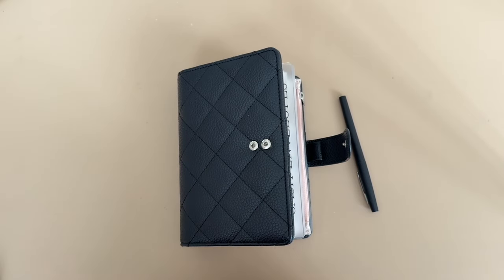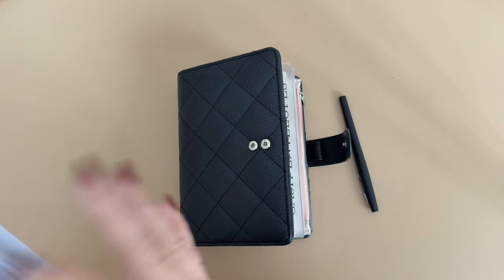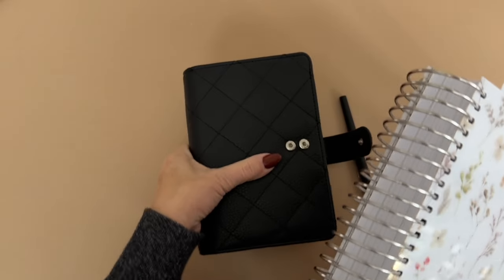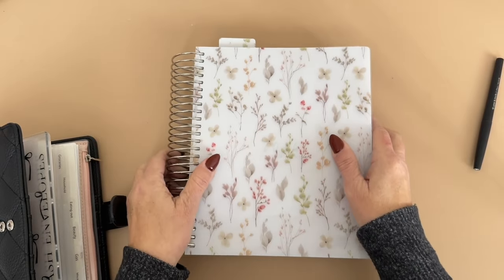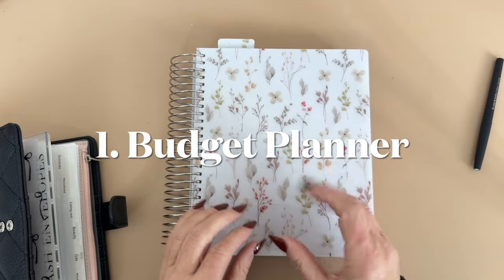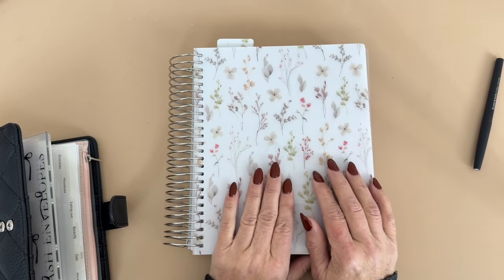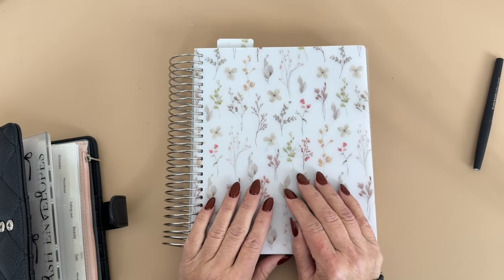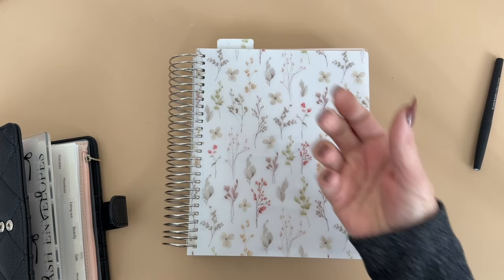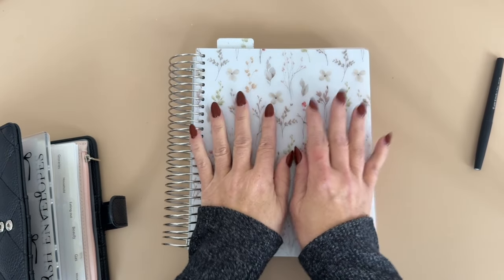So the first two videos that I did, I talked about the planner. So I talked about the budget planner, which is right. This is the budget planner. So this would be step one. Step one is getting a budget planner and making sure that you're writing everything in it because you have that visual. Remember, we talked about the visual and how important it is to have everything on paper and listing out your credit cards, listing out your bills. You don't want to be behind. We want to pay your bills on time. So step one is the budget planner.